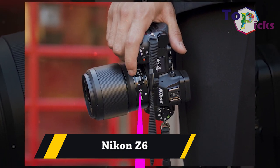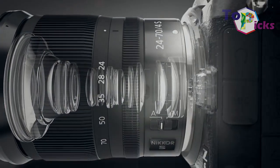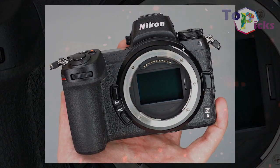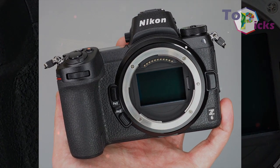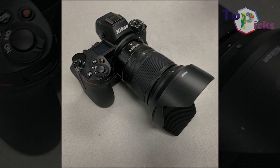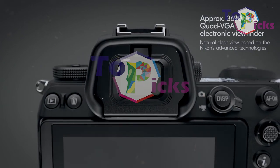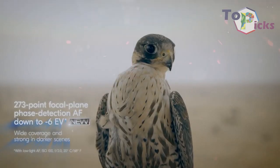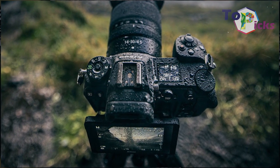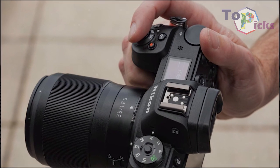Nikon Z6. This Z6 was the first of two cameras in Nikon's Z system. It has a brilliant blend of features, performance, handling, and price. This camera has a 24.5 megapixel sensor, a 273-point AF system, an impressive 12 frames per second burst shooting mode, sensibly laid out controls, and a large, bright electronic viewfinder. The FTZ adapter can also be used on existing F-mount lenses, but you have to check the compatibility for older lenses. This camera is perfect for pros and beginner photographers who are looking for a second body.